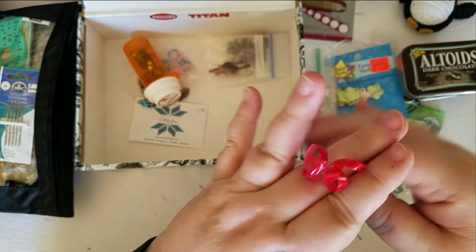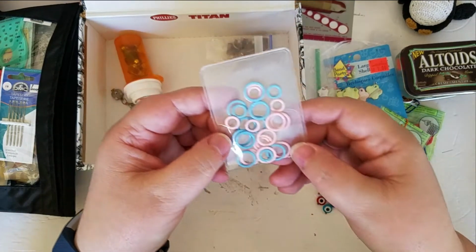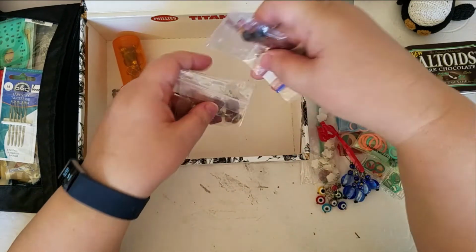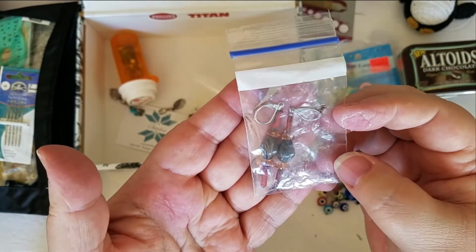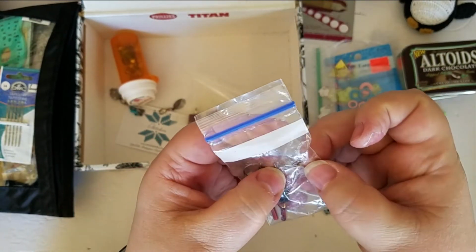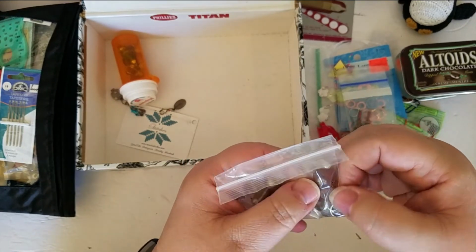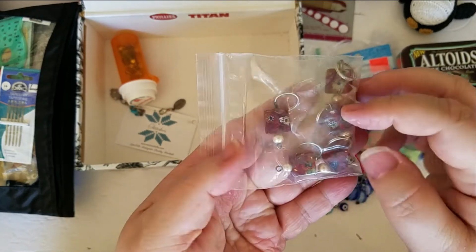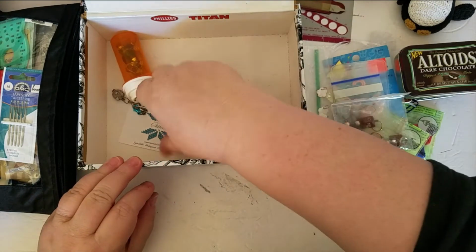These are really nice. A lot of these have to be used on larger projects. Again, more of the plastic ones. I have a lot of those. A couple that I picked up somewhere. These ones.